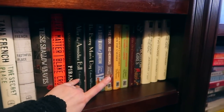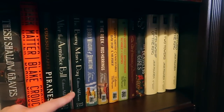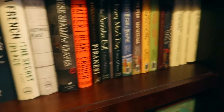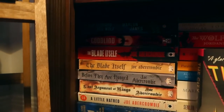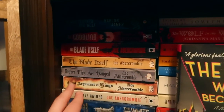I really liked those. Two Princesses of Bomar, love that almost as much as LA Enchanted. Deathless Girls, Fellowship of the Ring, the Lord of the Rings trilogy, yeah. Keeping all those. Which brings us to the bottom, which is more Abercrombie books. I think, yeah, got them all on my quote-unquote Abercrombie shelf, so obviously keeping those.